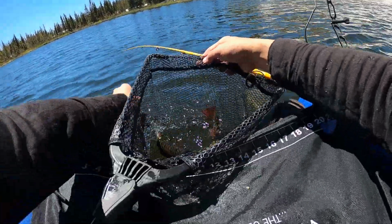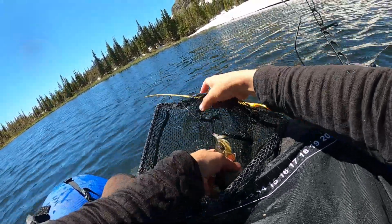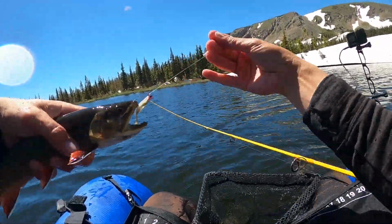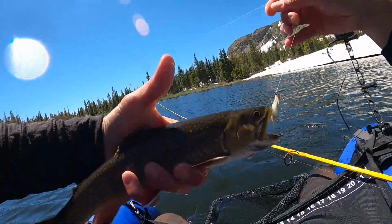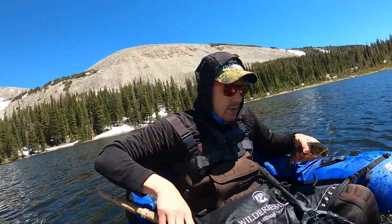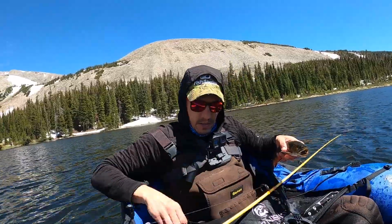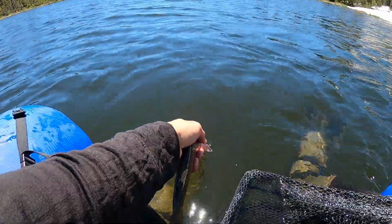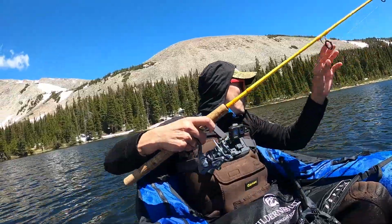Beautiful brook trout. Stunners. Oh yeah, right through the nose. Check this hook set out. Get you up here, buddy. Right through the nose. Perfect hook set. Beautiful, gorgeous brook trout. We'll get you back. There he goes.